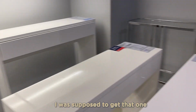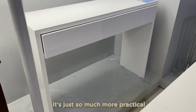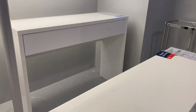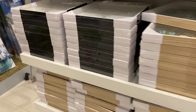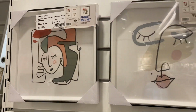I was supposed to get that one, but I don't want to get this. It's just so much more practical with the drawer and everything. Ugh. What do I do? This is so cute. I love this so much.